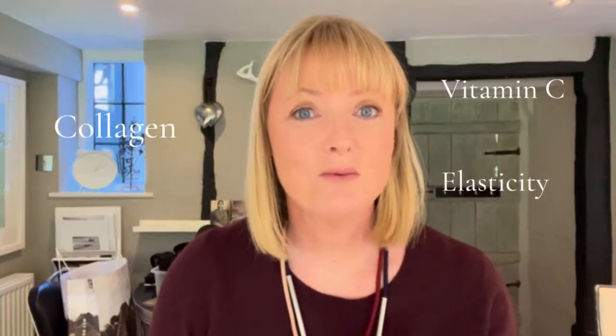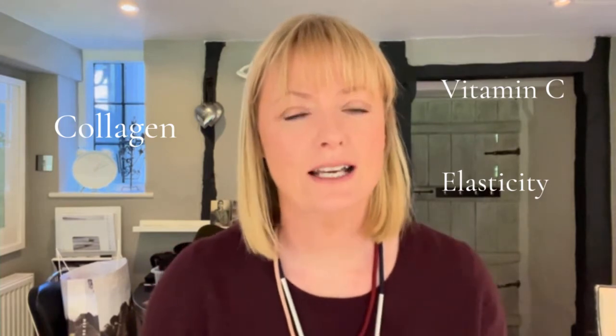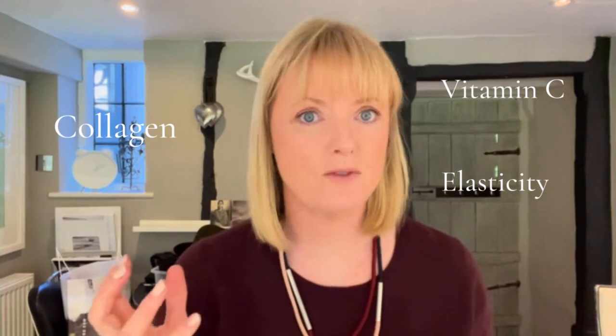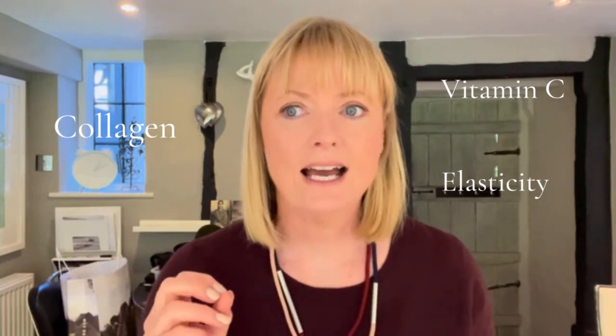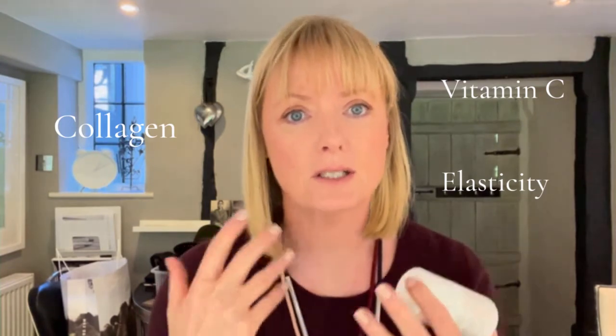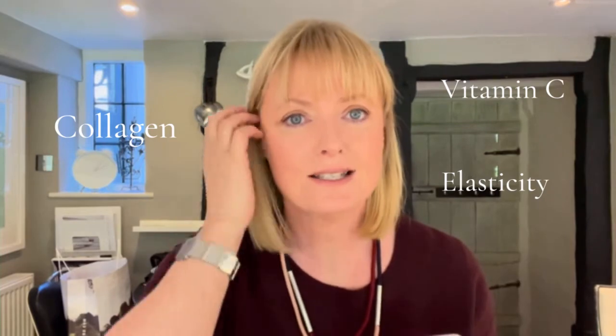Whenever you say the word vitamin C to me in skincare, I immediately think collagen. And when you think collagen, you think sort of spring back, bounce back within the skin. And collagen is incredibly important because it's one of, if you like, the scaffolding poles that supports the skin with elastin. So you've got that bounce back elasticity, that support.